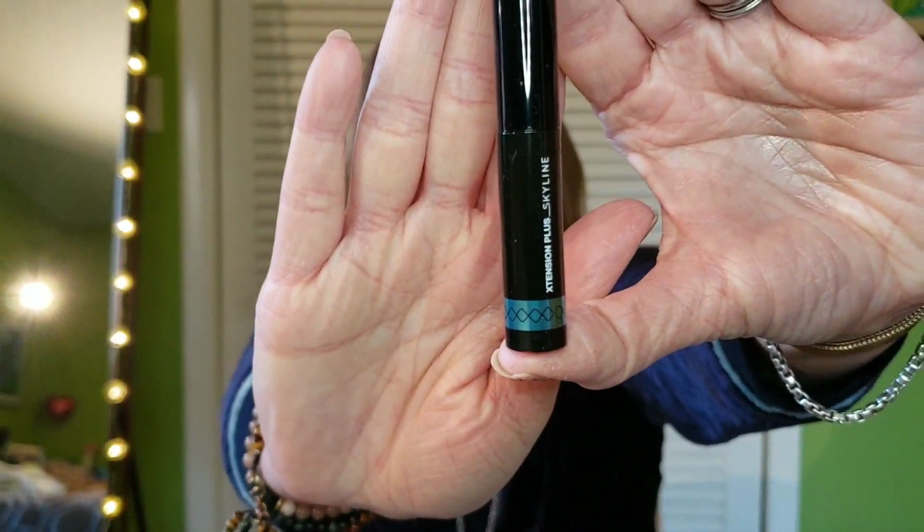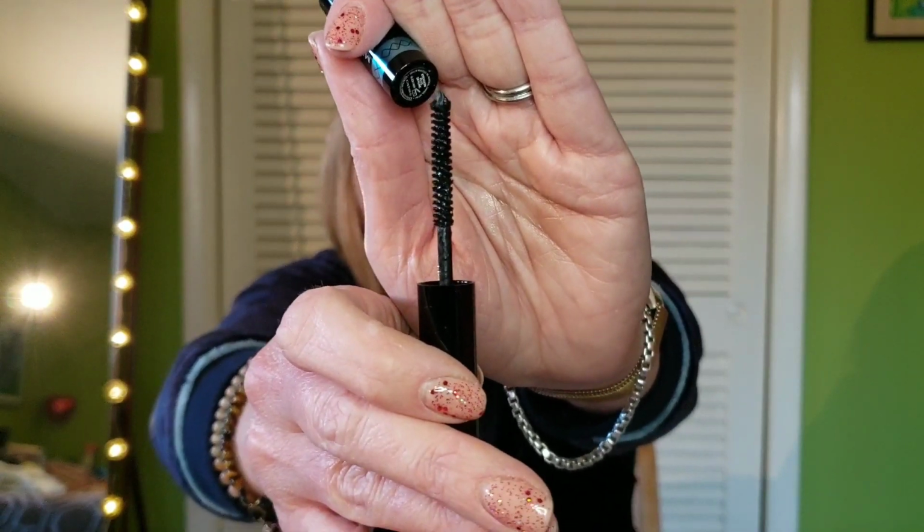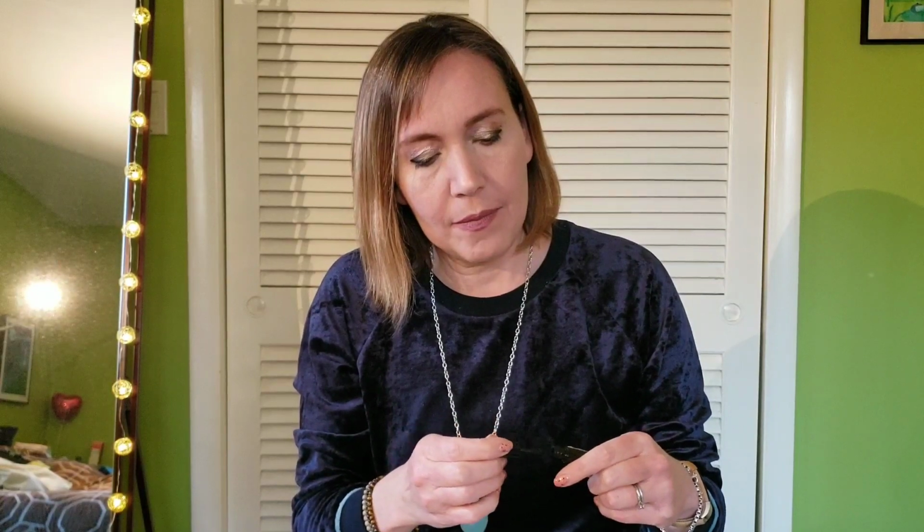It looks like that. And then when you pull it out, oh, this may actually work well for me. I tend to do well with things that lengthen versus thicken. I have short blonde eyelashes, and if I don't have something that's going to grab on and give me length, it's not worth it, because if you can't see them, even if they're thick, it's not going to work for me. I really do have to have the length for it to do anything for me, so I'll have to give this a try. I haven't had a chance to put this one on.